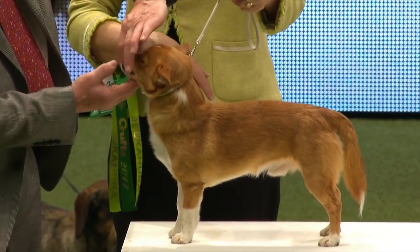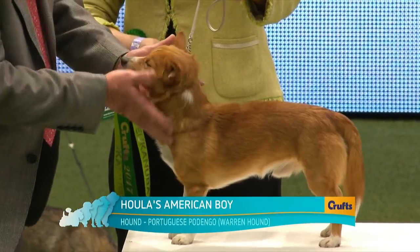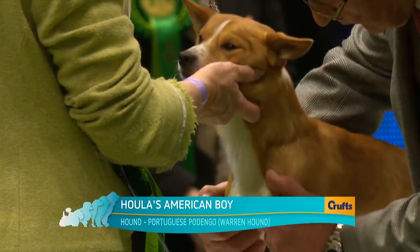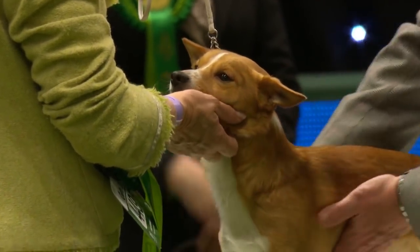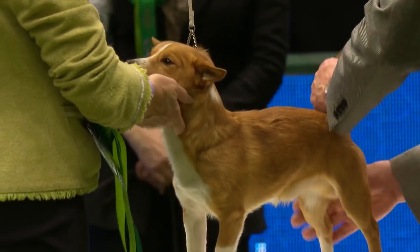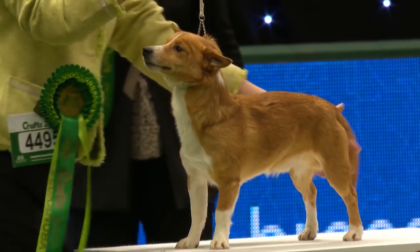And this is the Portuguese Podengo. He's called Tom, he's a two-year-old dog, and he comes from Yorkshire with Angela Pedder and Norma Watts to take part in the competition here. It's a national breed of Portugal, and they come in three sizes, small, medium, and large.